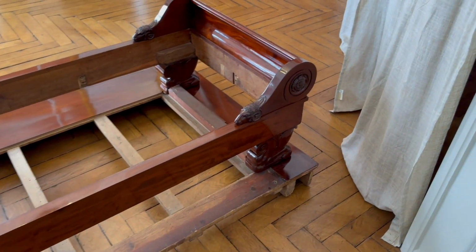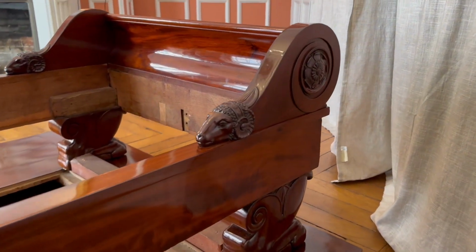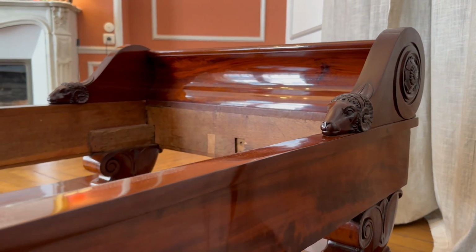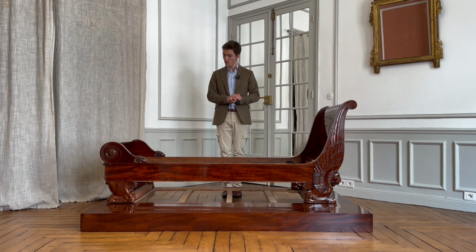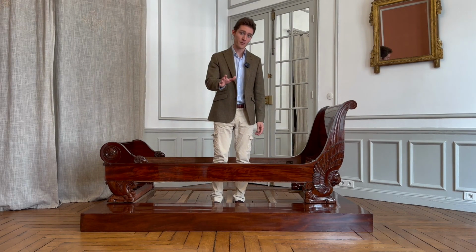One might even suppose that that allowed the original customer to consider that, one day if I don't want my beautiful lit à l'antique to be in its alcove, perhaps I could lift it up and take it out into the middle of a room, some sort of grand library sitting area, and I could use it as a very interesting daybed as well.